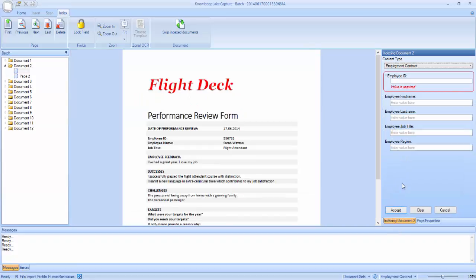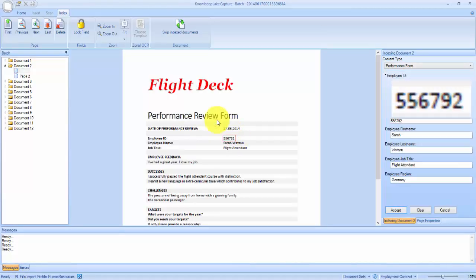The next document in our batch is a performance form, so I will change the content type accordingly. For this content type, I shall demonstrate the use of point-and-shoot OCR, which provides accurate classification and rapid ease of use. I highlight the content that I want to assign as metadata, which is the employee ID. This is then populated in the classification.